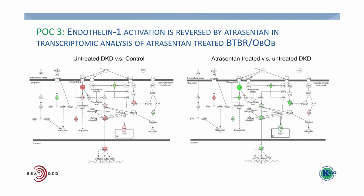As you can see, the endothelin activation, which is the drug-targeted pathway, is activated in the animal models in diabetes versus control. All the pink key molecular signals are upregulated. And after treatment with atrasentan, in the right figure, you can see those pink, which indicates activation, turn into green, meaning atrasentan treatment indeed reversed this endothelin activation in the kidney.